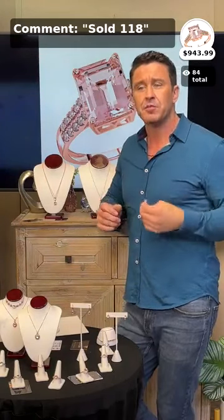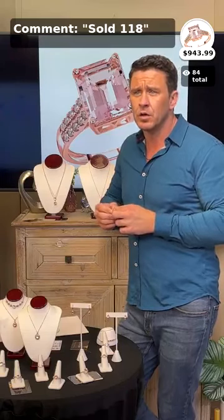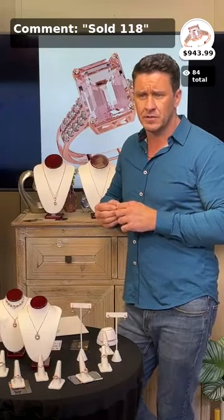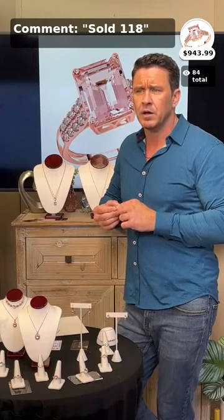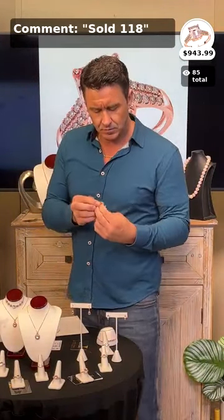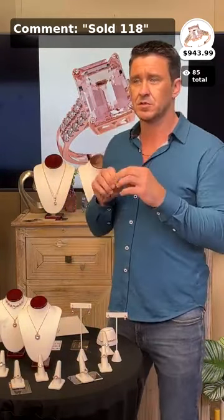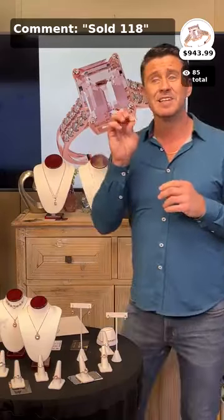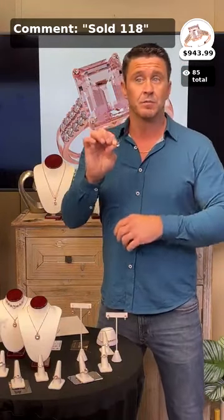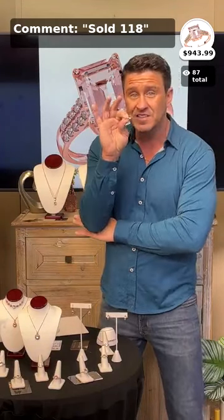Beautiful. So you've got about 30 points total weight on your diamonds. They're going to be G to H in color, so very, very nice, blinding white diamonds. But the true star is, of course, that center stone. Ladies and gentlemen, we're doing this. We had this at $1,179. That was our everyday price. That's a good price. Today we're doing it for less than $1,000.